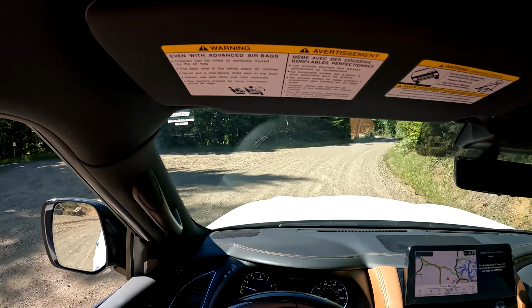Nice place for a little photo opportunity as well. I'm going to make sure I put on the e-brake here. Oh my god, this is absolutely beautiful. When I started my work day today, I didn't expect to be here, but this is just an absolute pleasant surprise.